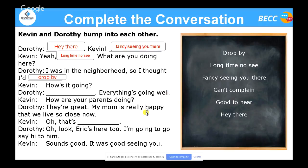All right, so then we got Dorothy, and Dorothy says, that's right, can't complain. Everything's going well. Dorothy says, can't complain. Everything's going well. So she has nothing to complain about, right? She's very happy, she's cheerful, she's having a really good time. Then Kevin asks, how are your parents doing? They're great. My mom is really happy that we live so close now.